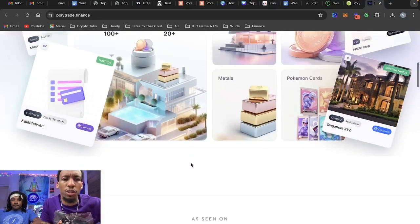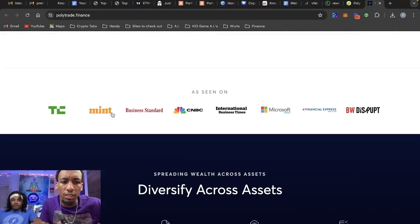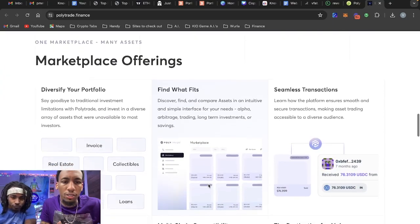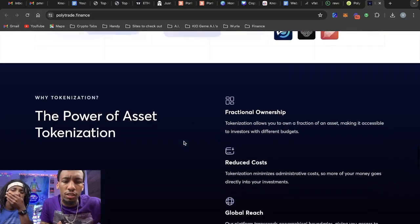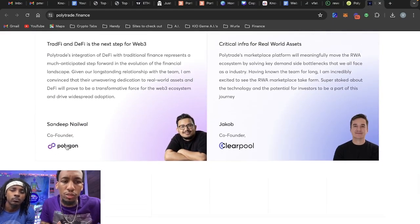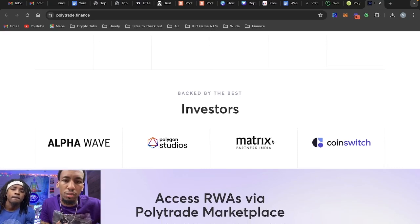So if we scroll to their website, pretty clean graphics here, as seen on, right? Talks about all the industries, goes through some of the partners, talks about what you can list on here, fractional ownership, and so on. Got some testimonials from the co-founders of Clearpool and Polygon, backed by some investors. I don't know any of them.